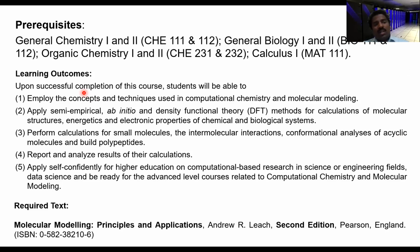So what are the course learning outcomes? There are 5 course learning outcomes. First, they apply a variety of methods. That's very important. The students will be able to employ the concepts and techniques used in computational chemistry and molecular modeling. They'll be able to apply different methodologies, semi-empirical, ab initio, and density functional theory methods, for calculations of molecular structures, energetics, and electronic properties of chemical and biological systems. They will perform calculations for small molecules, intermolecular interactions, conformational analysis of acyclic molecules, and build polypeptides.